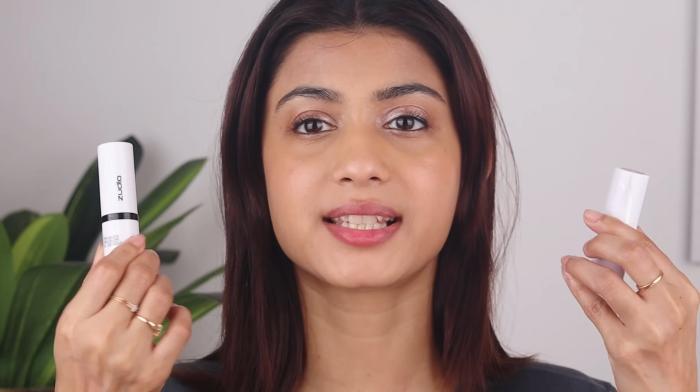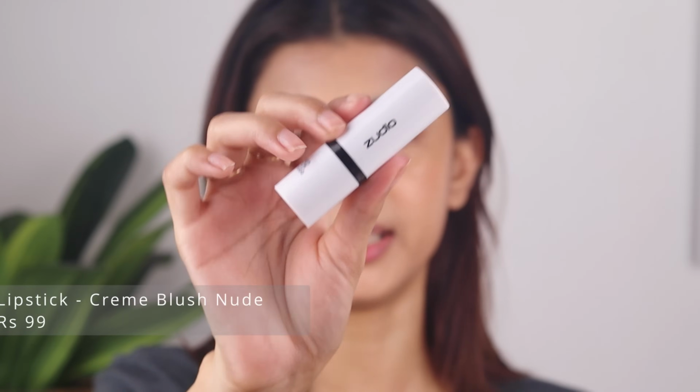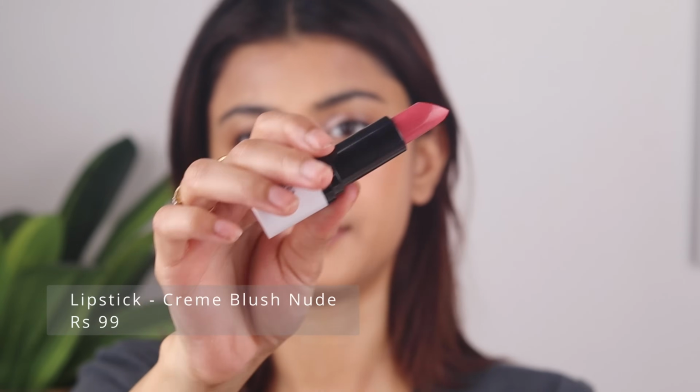Next are these two products. These are for 99 rupees only. One is their matte lipstick, the other one is their creme lipstick. So I'm just gonna apply the creme first. This is in the shade Blush Nude. This is the shade and it's like the lightest pink shade ever. The shade is pretty, but again, it does not give enough coverage. But for 99 rupees, I think this is very pretty. But then I feel like the lipstick, it just moves around your lips whenever you're doing this. It just shifts the lip color. For that reason, this one for 99 rupees, the creme one, will be a no for me.